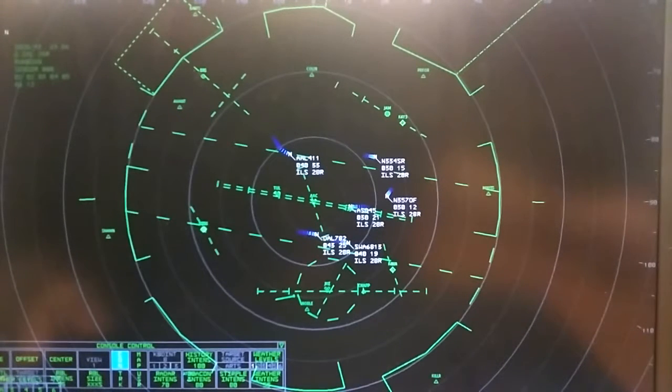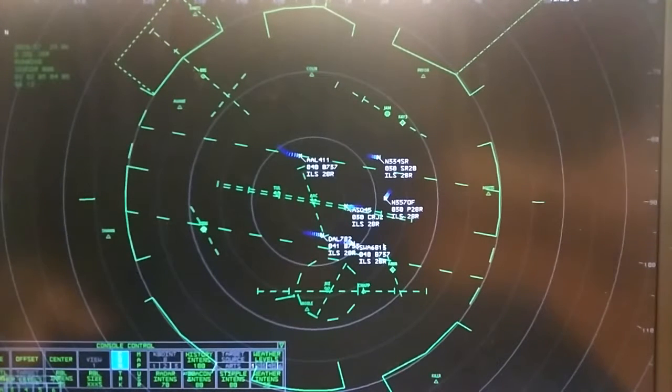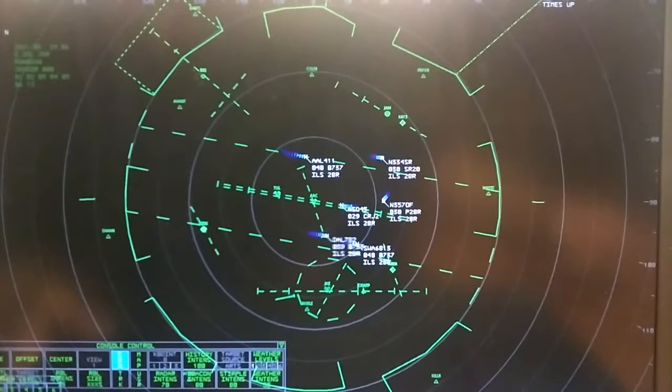All right, I am encountering a potential problem here though. Delta 782, he's descending down to 4,000, but he's reducing his speed much slower than Southwest is. So there could be a chance that we could have a break in separation if he doesn't reduce his speed fast. So what I should have done was slowed down. Well, yeah, I did slow down Delta first, but I wanted to make sure that there was going to be a decent buffer of space between him and Southwest prior to reducing Southwest's speed. Instead, I just jumped the gun.